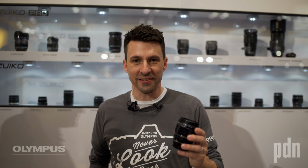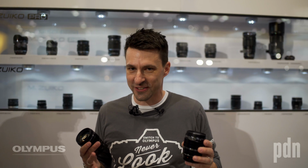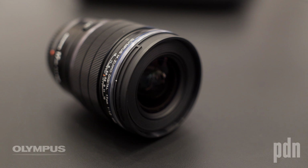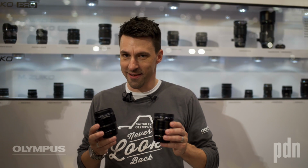And so Olympus said, we can do a little bit better. We're going to fill out that M-Zuiko Pro line just a little bit more. And so to do that, we announced two new lenses yesterday, a 45 millimeter f1.2 Pro and a 17 millimeter f1.2 Pro. So now we have three in the family, and they're fantastic.